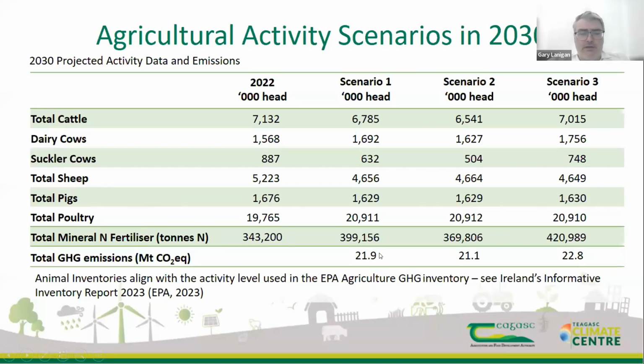Okay, and what you can see is that under the lowest scenario, scenario 2, you have emissions of 21.1 million tons from the sector, and the highest is under scenario 3, where you have the higher number of bovines and the highest amount of fertilizer, 421,000 tons, and you can see it's 22.8. So there's a 1.7 million ton spread between the lowest scenario and the highest scenario.